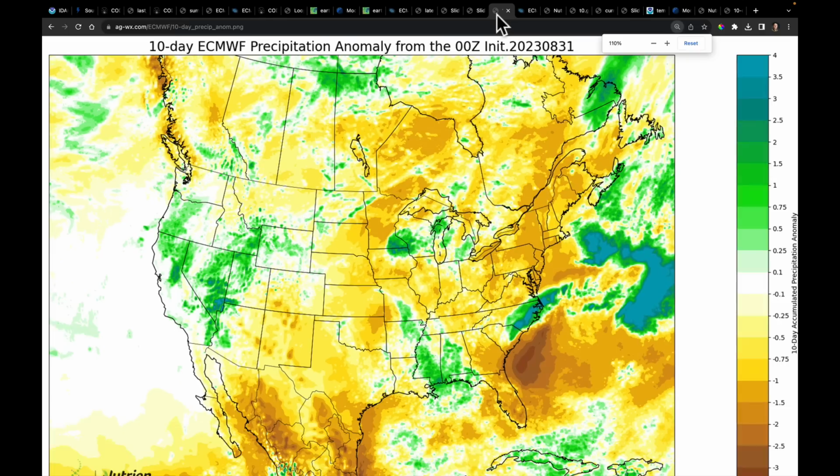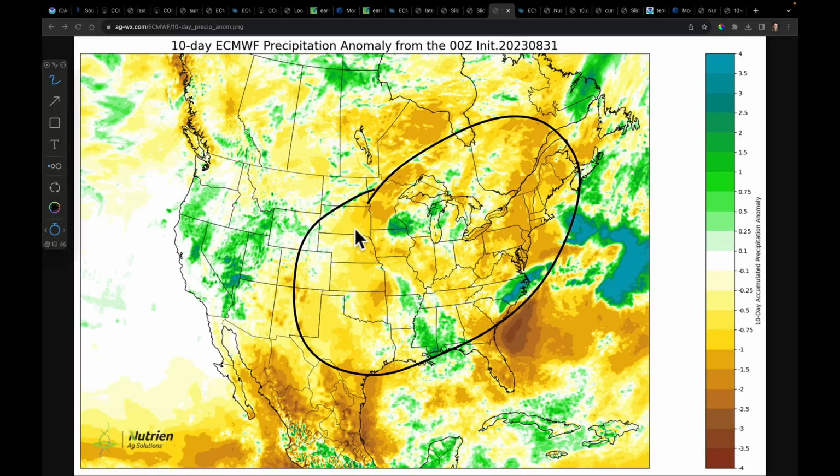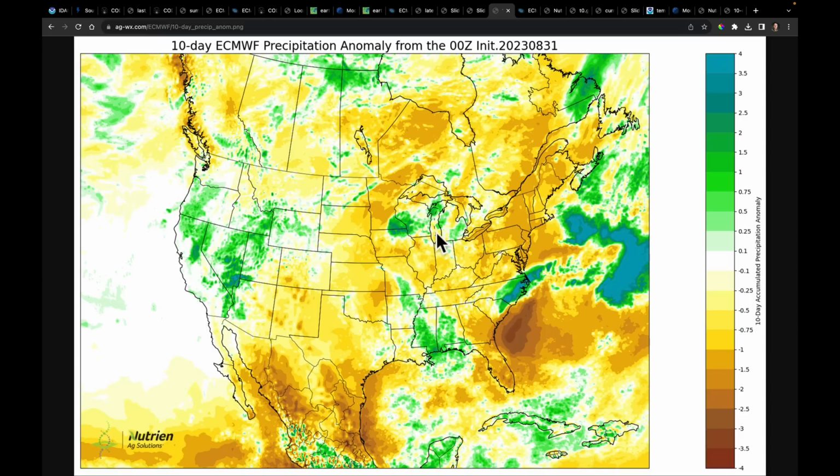But over the next 10 days, if you just kind of stitch it together, there's a lot of places throughout this area that are going to miss out on rainfall in a big way. All right, we do see better chances coming in with that system next week as it goes kind of pulled off in that direction. But outside of that, we're looking at mostly drier conditions.